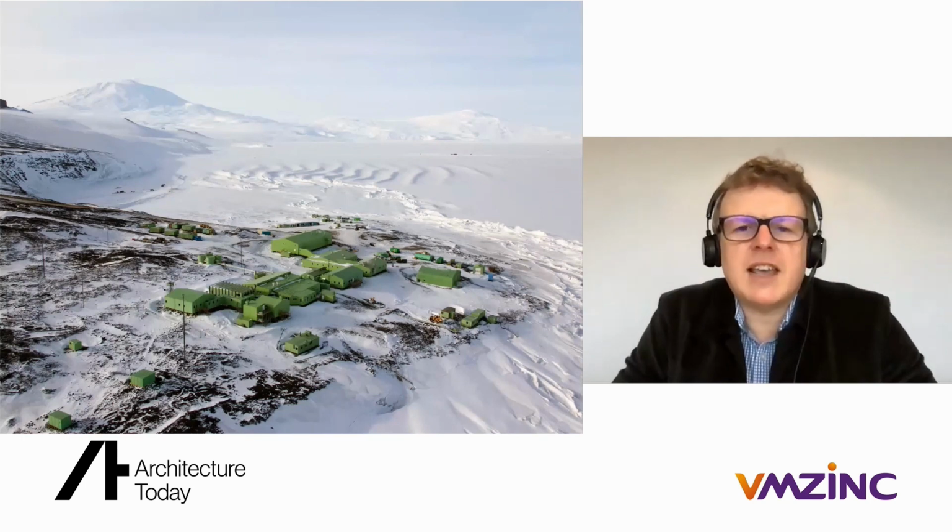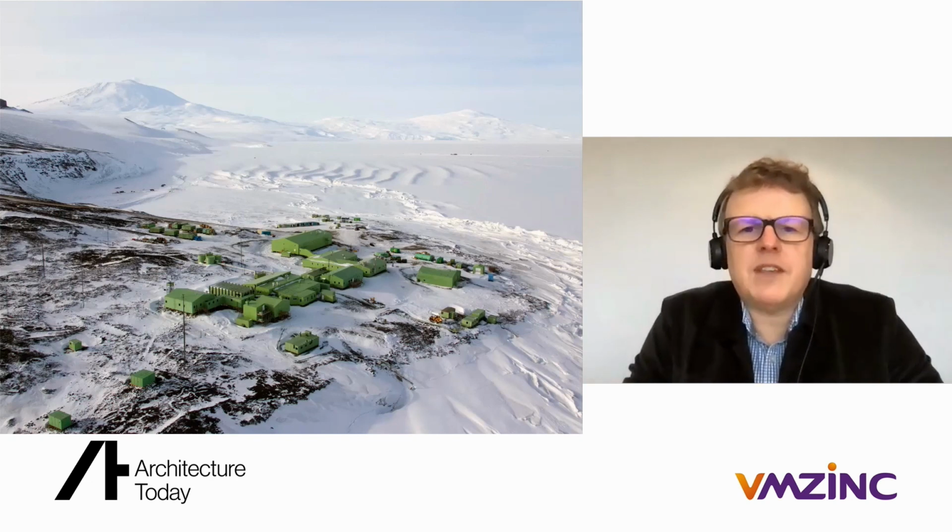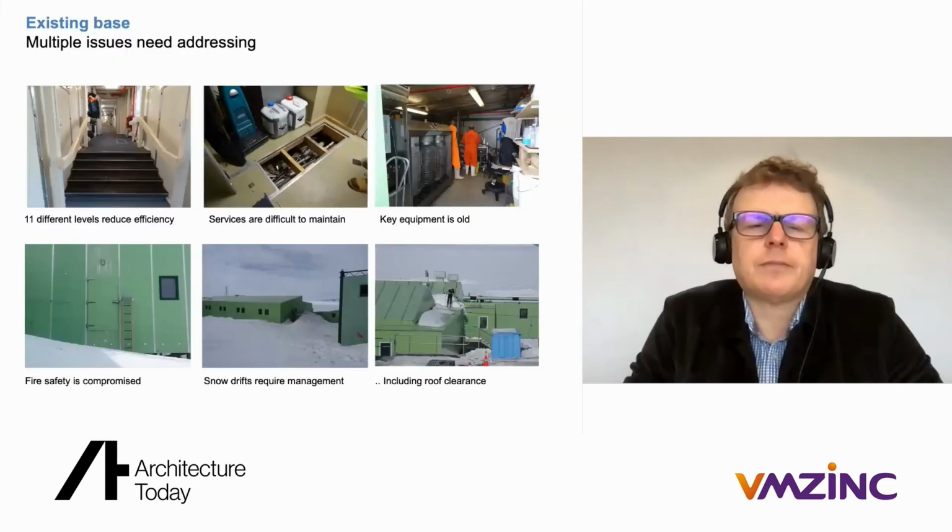The buildings that you're seeing here are the second iteration, which were built during the 1980s. They're steel-framed elevated buildings with metal composite cladding, reaching pretty much now the end of their life, but in a spectacular location on a place called Pram Point, overlooked by Mount Erebus, which is an active volcano.